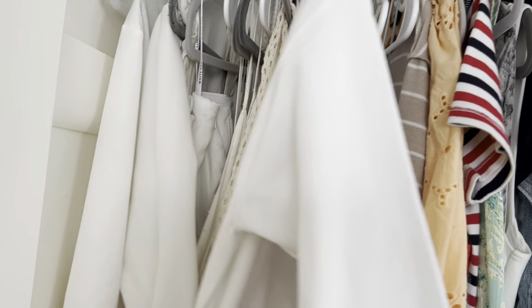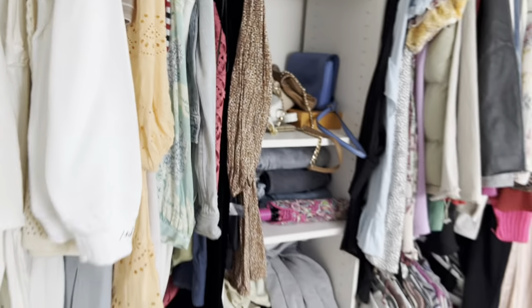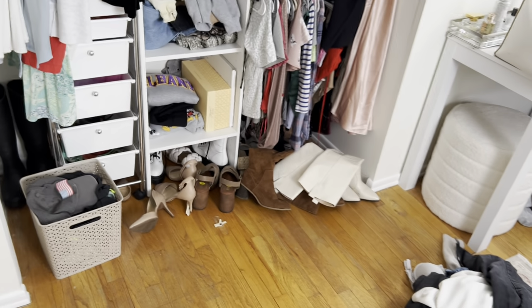So I've been compiling my stuff. Stay tuned. This haul is coming really soon. But back to cleaning up this mess because I need to get it organized to feel normal.